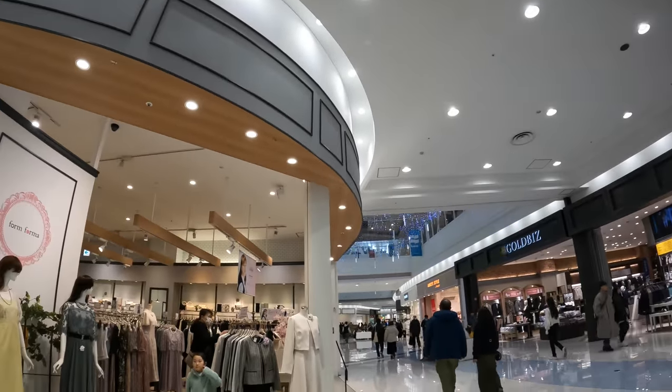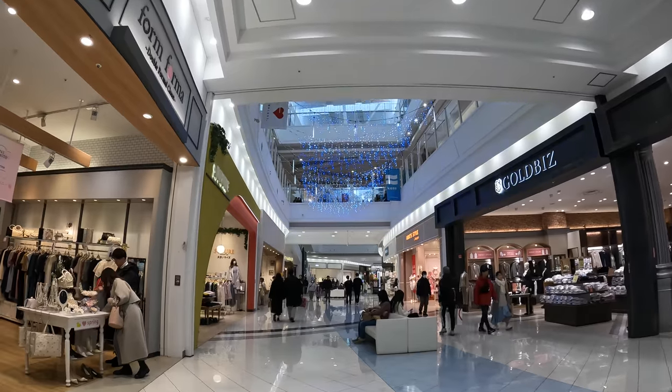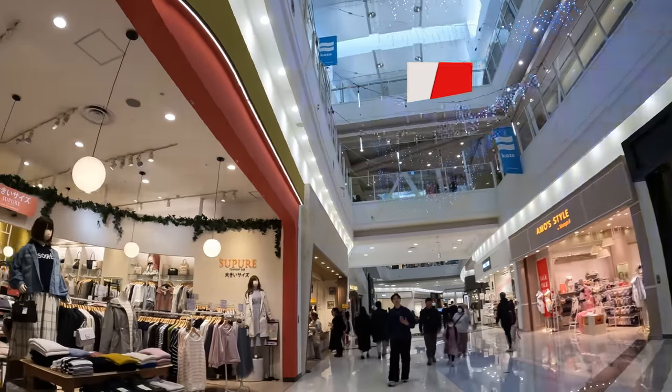And we are at the largest mall in Japan today, actually. This is called Aeon Laketown. It's out in Saitama Ken. I don't want anyone to fool you. It's not in Tokyo, like, at all. But it is highly accessible.